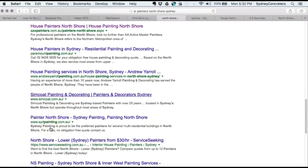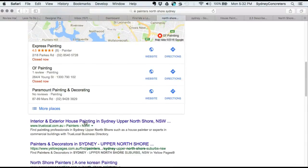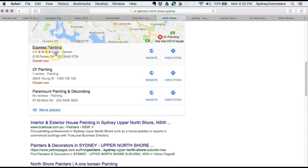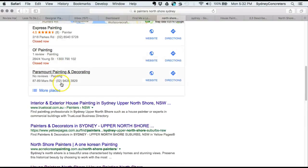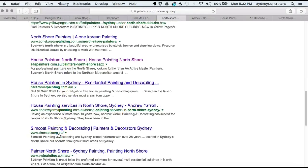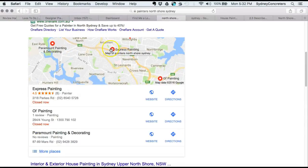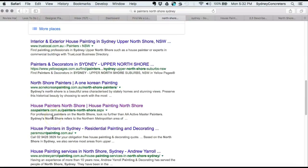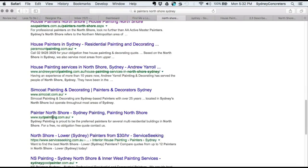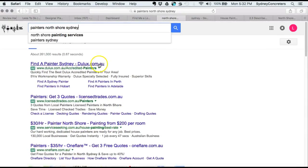But the good thing is that the guys that have made it into the SEO results, and vice versa, the guys that made it into the map pack are not in here, which means they've done their Google listings properly, but they haven't optimized their website. So basically what I'm saying is that there is a chance to get into the North Shore area, which, in my opinion, is the best area in Sydney, the North Shore and the eastern suburbs. That's where the money is, that's where the good customers are, and it's easy to drive around as well, especially for you being from North Sydney.